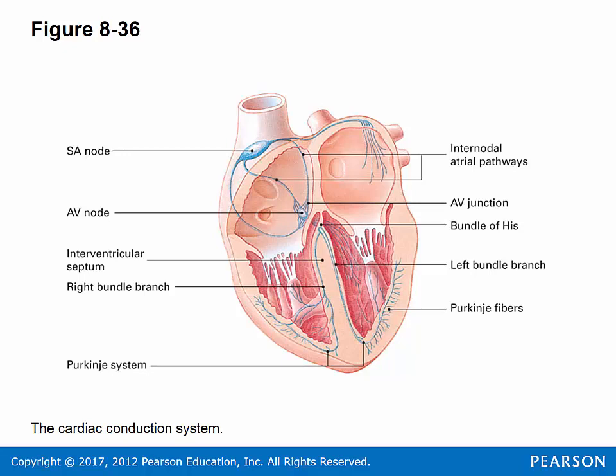We've got the bundle of His. And then that bifurcates and goes into the left and right bundle branches. The left bundle branch goes to the left side of the heart, the right bundle branch goes to the right side of the heart, and travels down the septum and kind of loops back around at the bottom, coming up the sides, and innervates. And those are the Purkinje fibers.